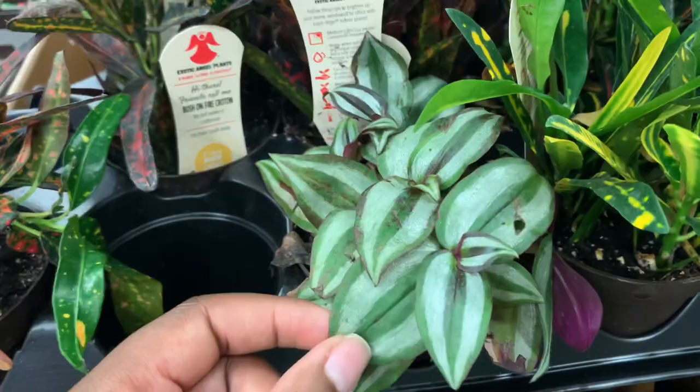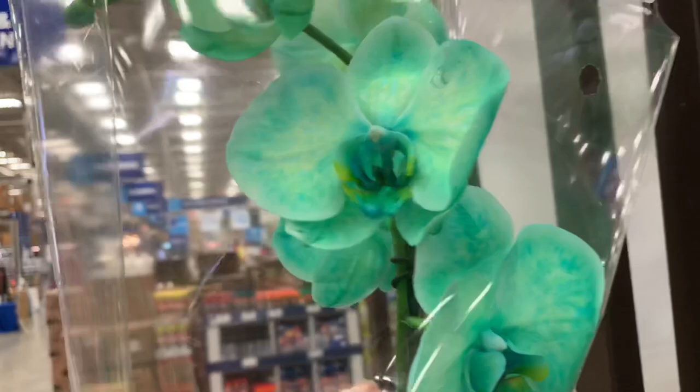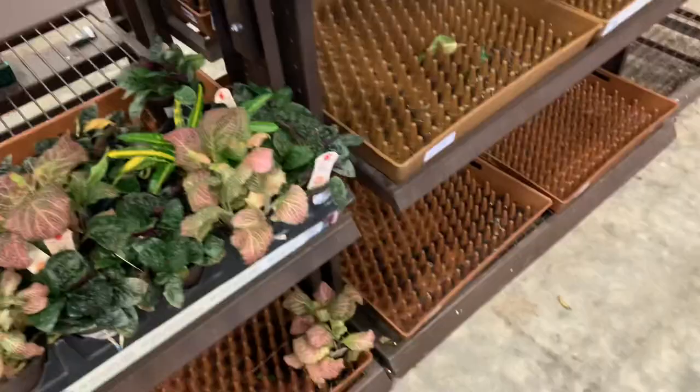There's a baby trying to scanty you. And those things. And they feed food coloring to those. Can I just say I hate this? I hate this.